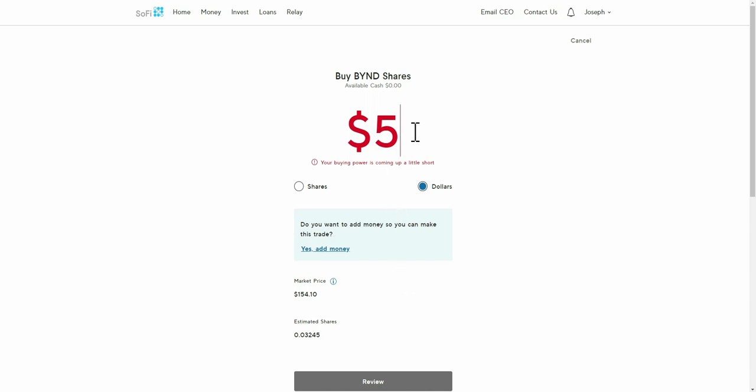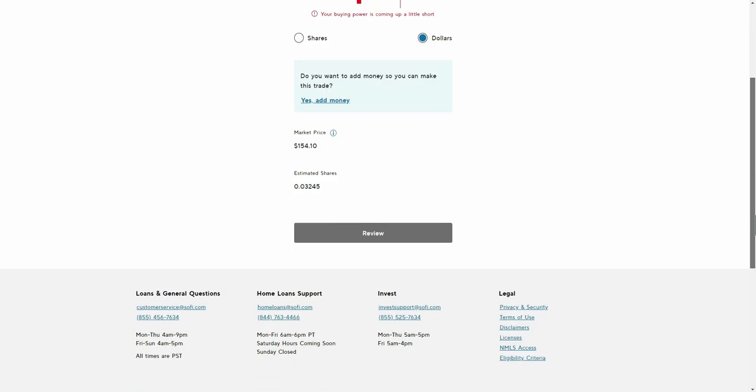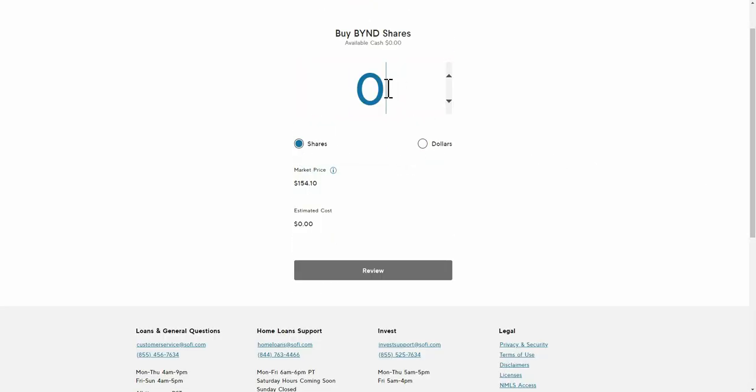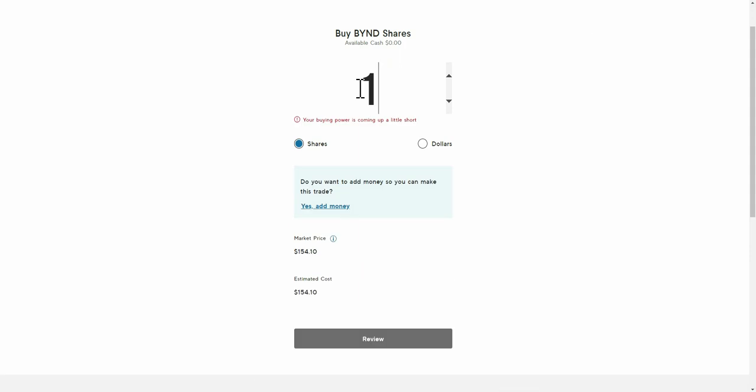So once you put in $5, it tells you how much you will be buying. You'll be buying 0.03245 fractions of a share. So that's nice that it tells you how much you would actually be buying. So if you want to buy based off of shares, you will put 1 share, and that's how much the estimated cost is.